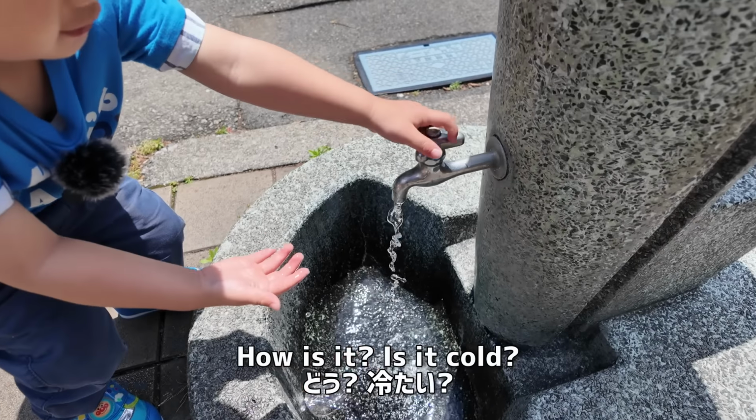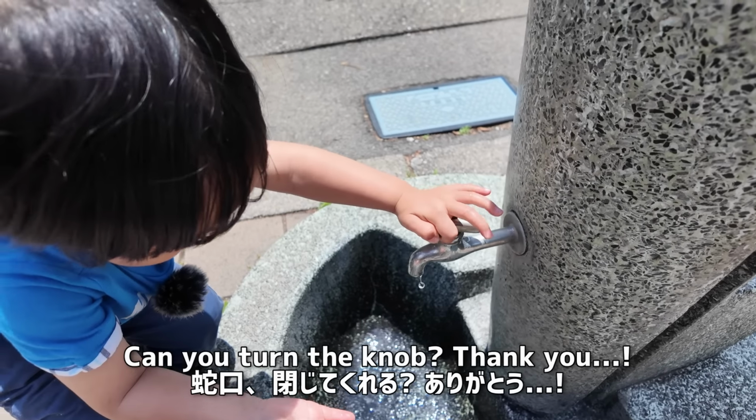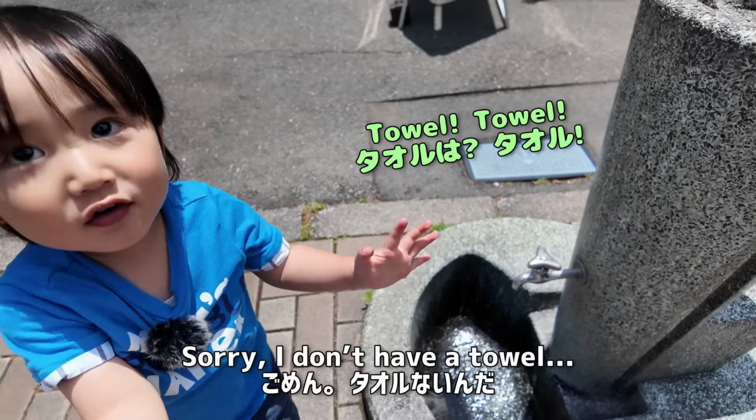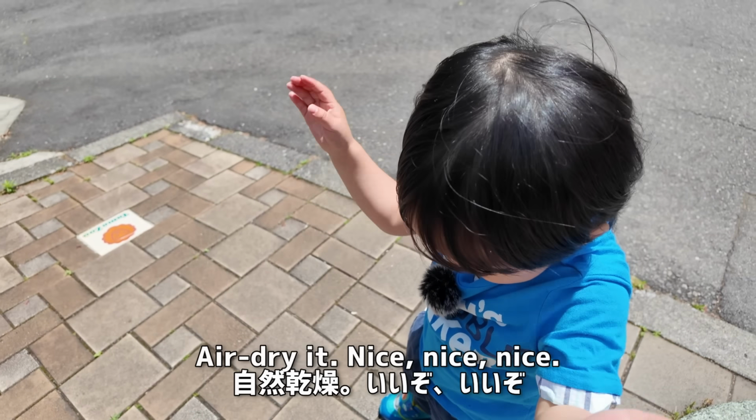How is it? Is it cold? Oh no, it's very warm. Can you turn the knob? Thank you. Towel. Sorry, I don't have a towel. Here, just air dry it. Air dry it. Nice.